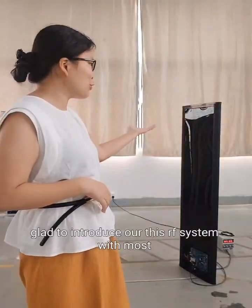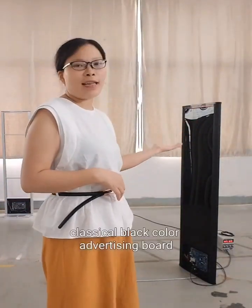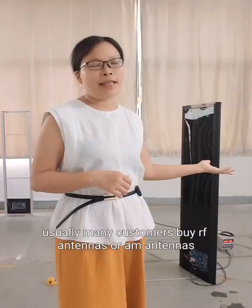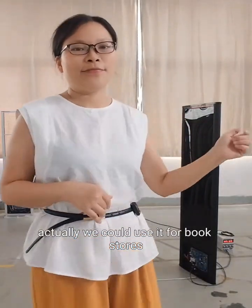Today, I'm glad to introduce this RF system with the most classical black color advertising board. Usually, many customers buy RF antennas or AM antennas for different retail stores, supermarkets. Actually, we could use it for bookstores.